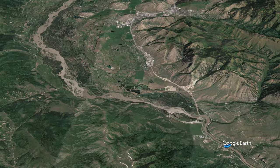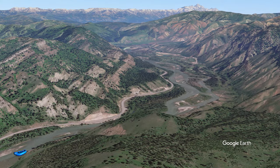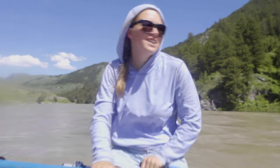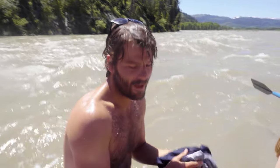Alright, in the next couple hours, there's gonna be more hills on the side of the river, and we're about to stop to organize before the whitewater. Take turns rowing so everyone gets a break. Swimming can be a great way to cool off during that hot afternoon sun.